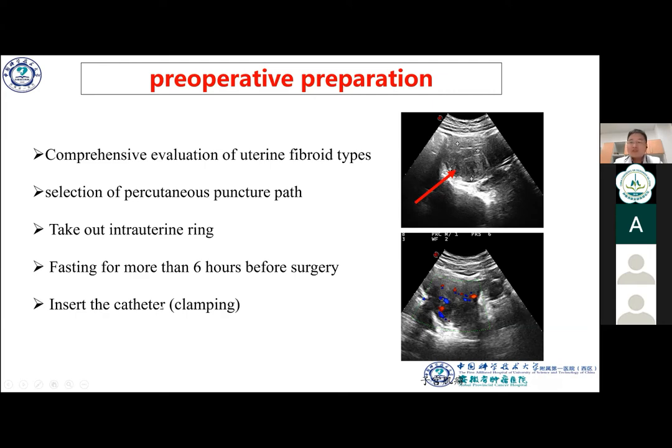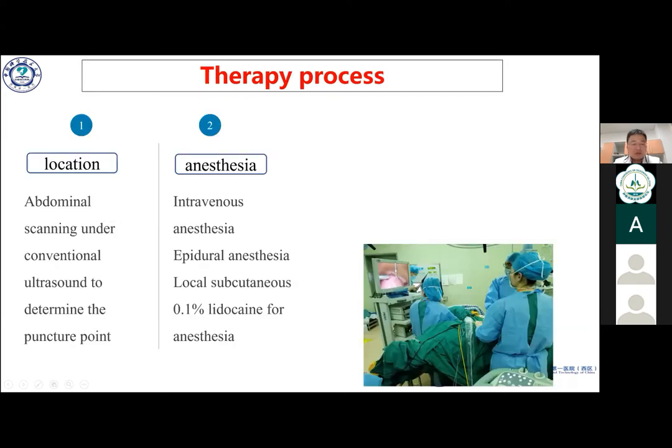Insert the catheter. The ablation process: abdominal scan and the conventional ultrasound to determine the puncture port, and the puncture path must avoid intestine, bladder, nerves, large blood vessels, and avoid the endometrium as much as possible. Intravenous anesthesia and local anesthesia can use the needle for the anesthesia.